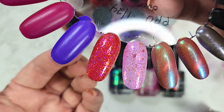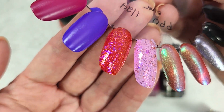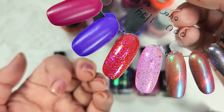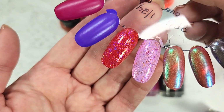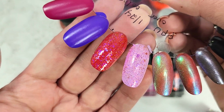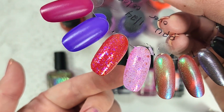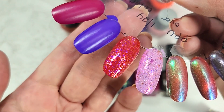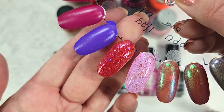And I absolutely love these flakies against a red. They contrast amazingly. You get an intense purple against a red. That is really amazing. And then I think against that color, you can see a little bit better on the red than you can against Kaleidoscope Eyes, the twinkle from those reflective glitters.